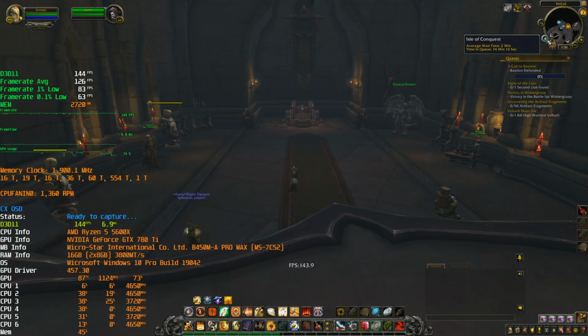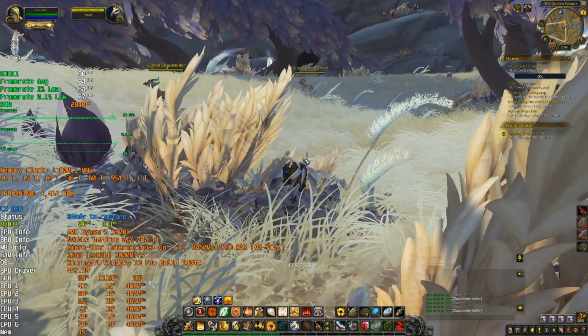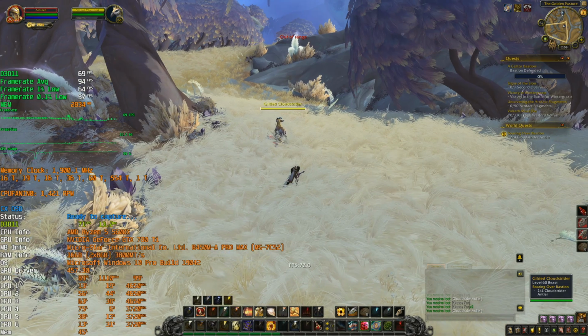One more thing, since the queue seems very long: it's important to notice that I'm at 1440p and I'm not saturating the VRAM of the GPU. World of Warcraft is not like a AAA game, it's an old engine, and I don't need too much VRAM to make it work properly. So we are at 2.7 gigabytes, and this card has 3 gigabytes, so we are just perfect for the size. Since I'm still waiting 52 minutes, I decided to go do some questing in Bastion.